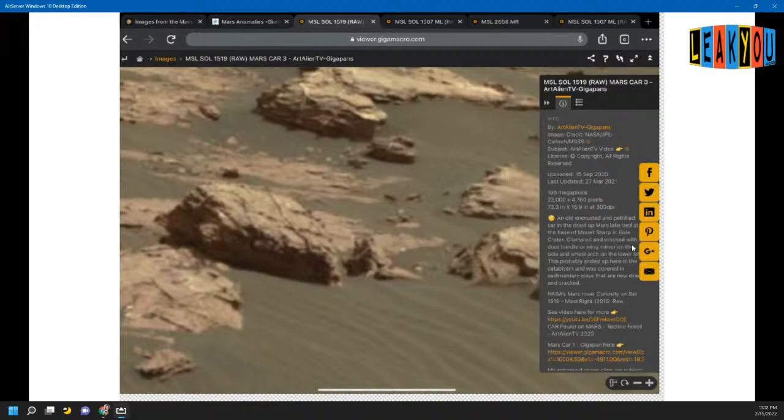But this is, I will tell you, Sol 1519. Which rover is this? This is definitely our alien, Joe White. Uploaded, well, here's an indicator. It's Sol 1519. It's the raw Mars CAR3. But look at that. So crazy. And I'm able to zoom in here. I know it's not zooming in for you guys, but it just looks like it could be like a tentacle, real creepy.